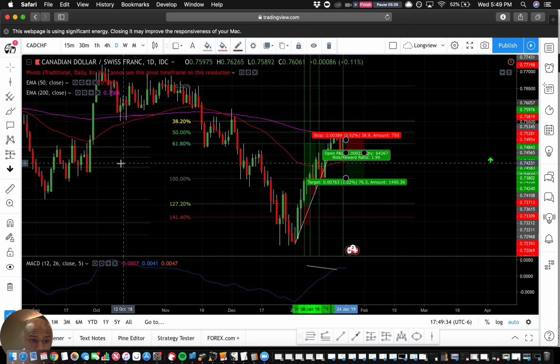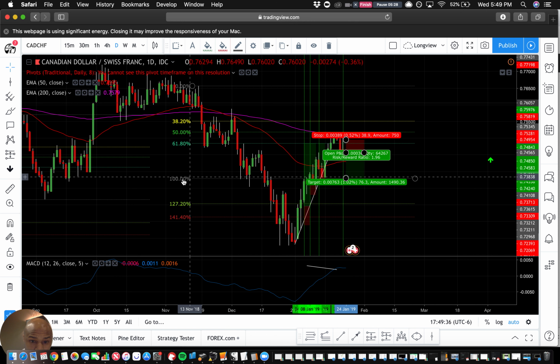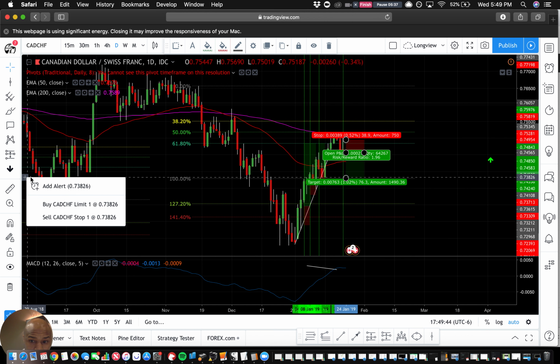so what you do here is you go to where the original move was measured from. So going other direction, going up, and you play it like this. And I add an alert.